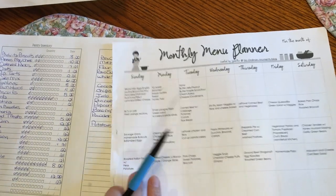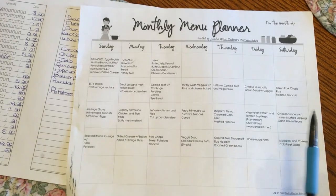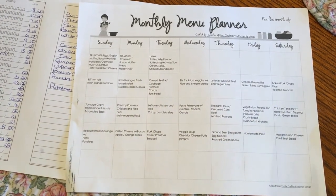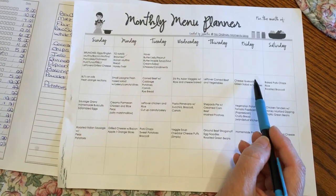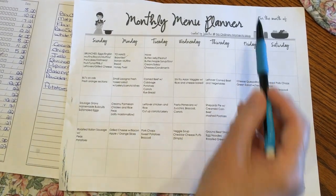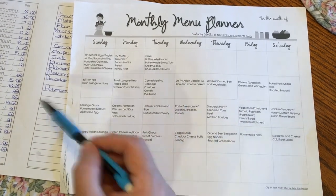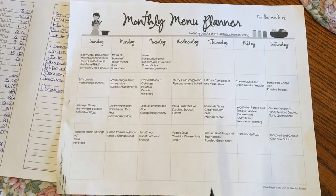So let's start here. What I did was I didn't even date anything because I can move these around. The only days I won't move around that are interchangeable are Wednesday and Friday because it's Lent for us and we don't eat meat on Wednesday and Fridays. So I can switch any of these for Wednesday and Friday. Anything on Friday I can eat on Wednesday, and anything on Wednesday I can eat on Friday, and everything else, whenever I feel like it, we can have it.